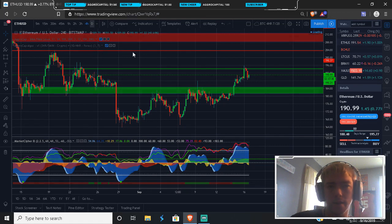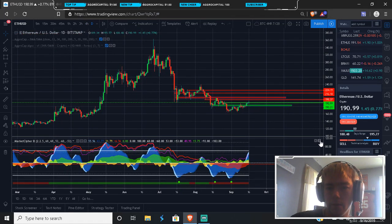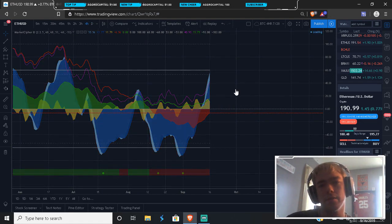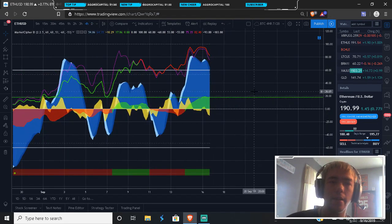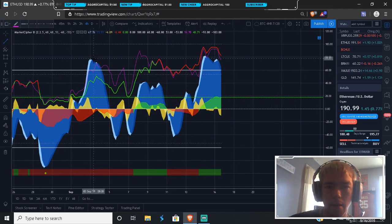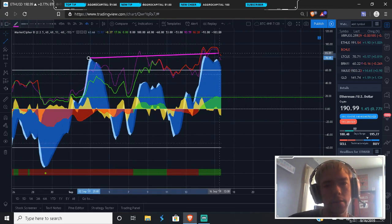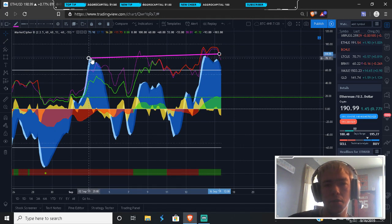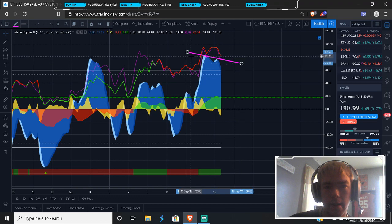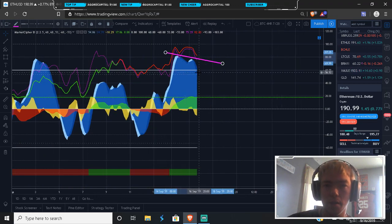If we're going to look at Market Cipher here, we're still growing here on the daily, so you don't really want to put too much in that. Now, the 4 hours is where things start looking a little interesting. We did make a higher high here, but if you look closely, we had a very powerful wave, but once again, the second wave of this just wasn't as strong.